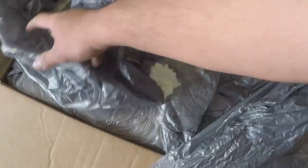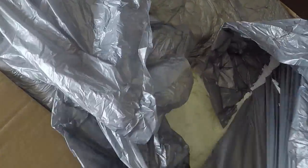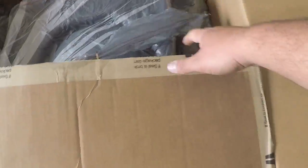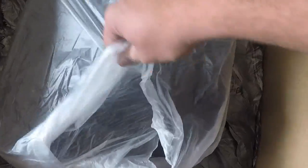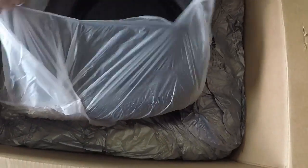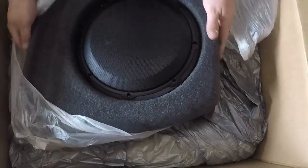All right, so this is the JL Stealth Box, guys. Ooh, the unboxing. There it goes. All right. So here it is here. Looks like a single 10. Maybe Damien will pull that bad boy out of here. There we go. Very nice.